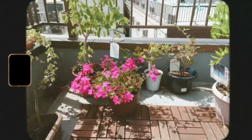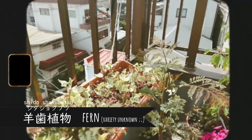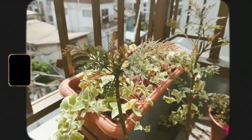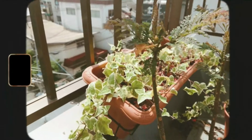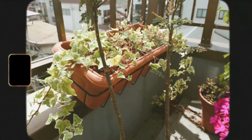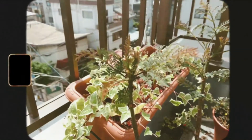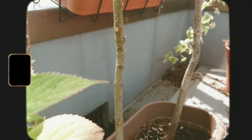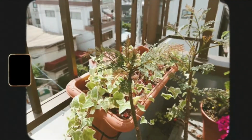This is a fern that I got from the store last year, and it had these big, beautiful green leaves, and they all died and fell off, and then I was so worried that it was dead. But it's not. It grew all this stuff up here, it's growing all this stuff here, it's growing stuff on the bottom. Like, it's love and life, so I'm happy.